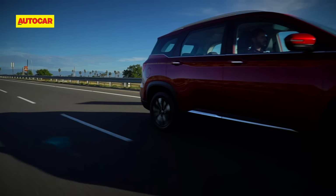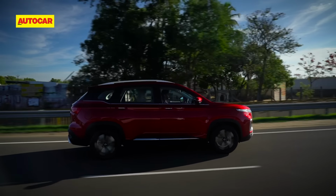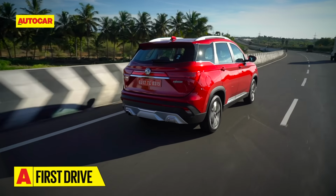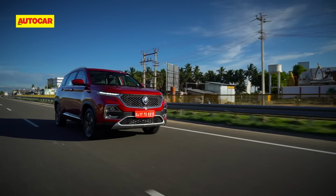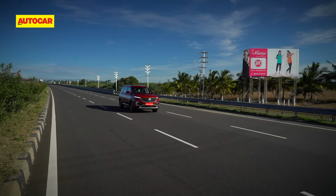After the beautiful but crowded mountain road, we managed to make our way onto the highway to stretch the Hector's legs. With no passengers on board, the petrol hybrid version felt adequate, but during overtaking maneuvers it felt like it could have done with a bit more punch. But then, if it's a highway cruiser you want, you're probably better off with the diesel.